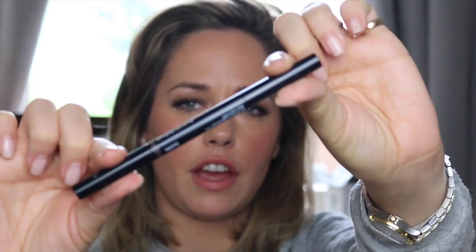Okie doke. So on this side, let's try a different formula, shall we? If we start with the perfectly defined long wear brow pencil, what I'll do is I'll then take a little bit of the gel through it to finish. So always start by grooming with your spoolie, which comes on the end.